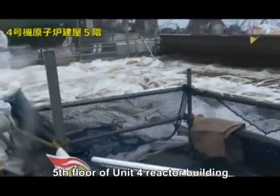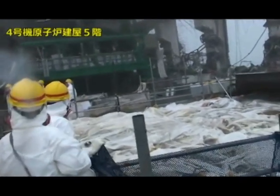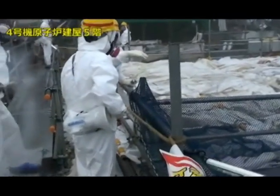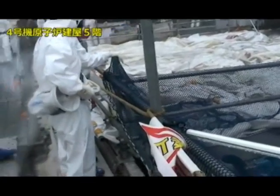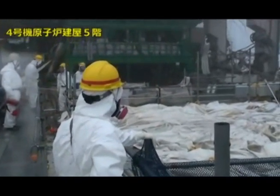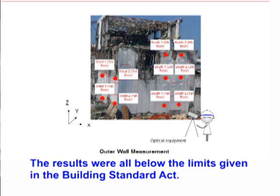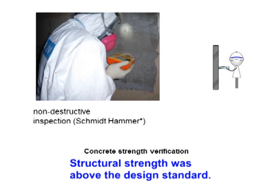Considering that there are about 1,500 fuel assemblies inside the spent fuel pool, and the damage of the Unit 4 reactor building is more widespread compared to Units 1 and 3, soundness inspections for the building are performed every 3 months. Specifically, the following 3 points are inspected. First, the building tilt is examined by measuring the outer wall deformation and the water levels of the pool and the well. Next, the building is visually inspected for cracks. Finally, its concrete strength is evaluated.